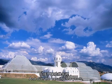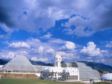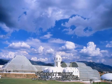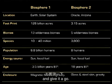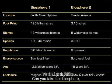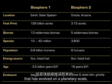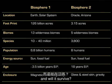And over the ensuing few years, there were great sagas about designing Biosphere 2, but by 1991, we finally had this thing built, and it was time for us to go in and give it a go. We needed to know, is life this malleable? Can you take this biosphere that has evolved on a planetary scale and jam it into a little bottle, and will it survive? Big questions.